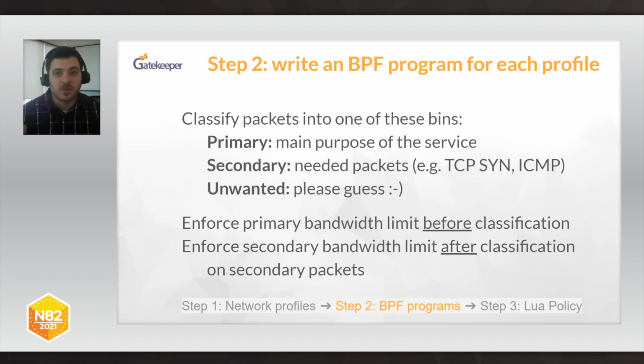And finally, there's of course the bin of unwanted traffic. This isn't just traffic that you have to do an explicit detection of an attack on. This could be as simple as, for this network profile, I'm not allowing any of these ports, or I'm only allowing port 80. So anything besides that goes into the unwanted bin. The primary bandwidth limit for the primary bin should be enforced before you try to classify the packet, because that's always your baseline. And then any secondary bandwidth limit happens after classification.